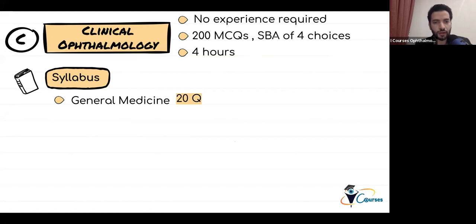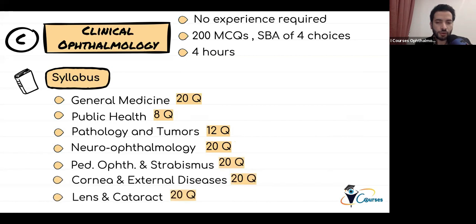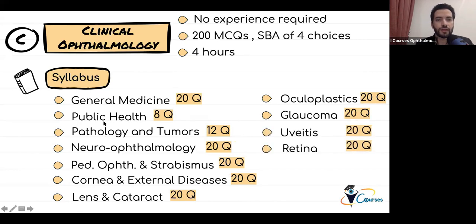Every section will be 20 questions, except for the public health and the pathology and the tumors. So there will be 20 questions in the general medicine, 8 questions in public health, 12 questions in pathology and the tumors. Then all chapters or all sections in ophthalmology will consist of 20 questions each. So this is how the clinical ophthalmology exam is formulated.